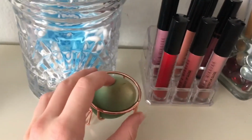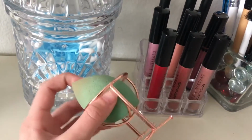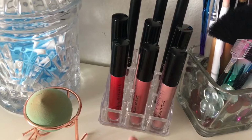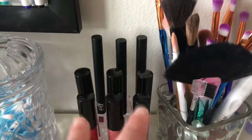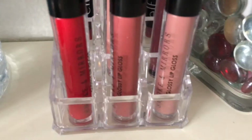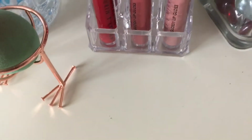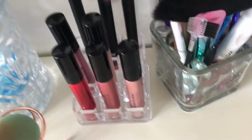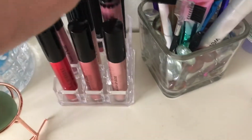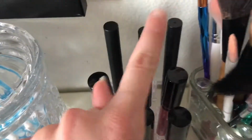And in front of that, I have my beauty blender with my beauty blender holder. My acrylic organizer that holds my lip glosses and three of my e.l.f. lipsticks. Here are the colors. Oops. Sorry, I'm super shaky for some reason. Then it's red, pink, and like this.